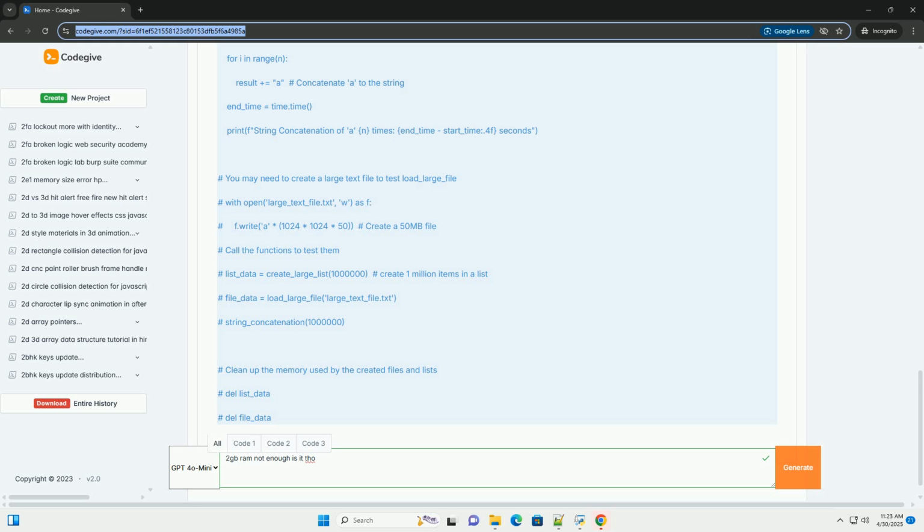Large lists and files. The examples show how creating large lists or loading large files into memory can quickly consume a significant amount of RAM. MemoryError: the load_large_file function includes error handling to catch MemoryError exceptions, which can occur if you try to load a file that's too large for your system's memory. String concatenation: it's important to note that Python's string concatenation can be inefficient, especially for large strings. It's generally better to use .join for building large strings.